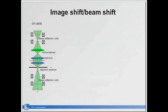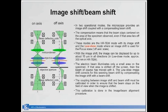where are they? They are gone from the slide, so I don't know where they are. So actually, at this slide, there were these beam deflecting coils here, and the image deflecting coils. They have to work in a concerted fashion, so as to keep the beam centered at all times.